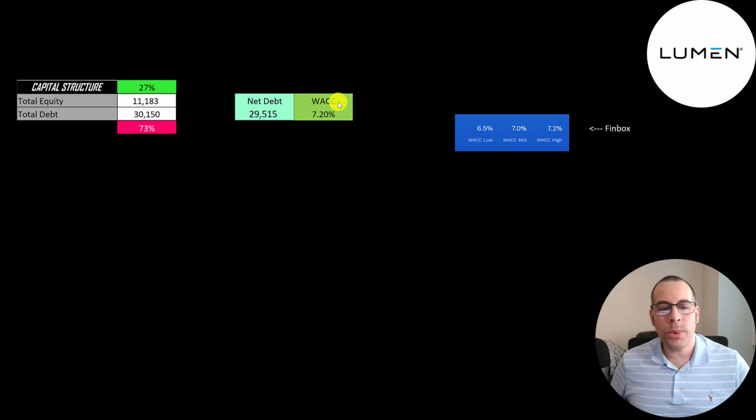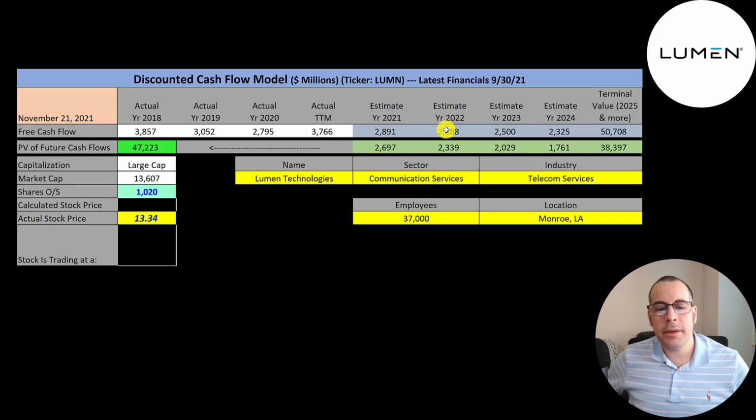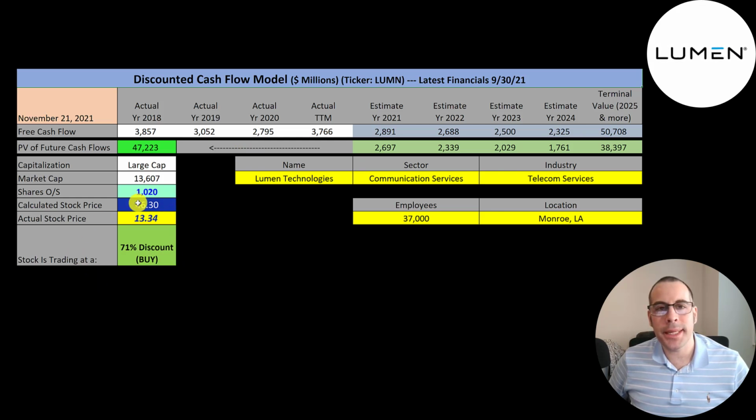I gave them the highest WACC on Finbox, 7.2%, and that's the discount rate we're going to apply to the future cash flows. We estimated 4 years of future free cash flows. We also estimated a terminal value, which is all cash flows past year 4, that's 51 billion. We discounted those numbers back to today using the weighted average cost of capital. We get a value of the company of $47 billion. We divide that by 1 billion shares, and we get a calculated stock price of $46. They're trading at $13, so they're trading at a 71% discount. It's a really strong buy according to the model.